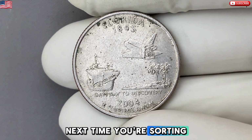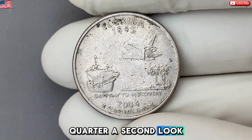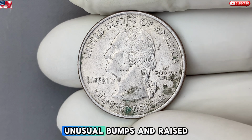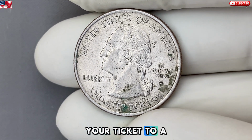So next time you're sorting through your coins, give that 2004 Florida quarter a second look. Check for doubling, off-center strikes, clipped edges, or any unusual bumps and raised areas. That small piece of metal might just be your ticket to a fortune.